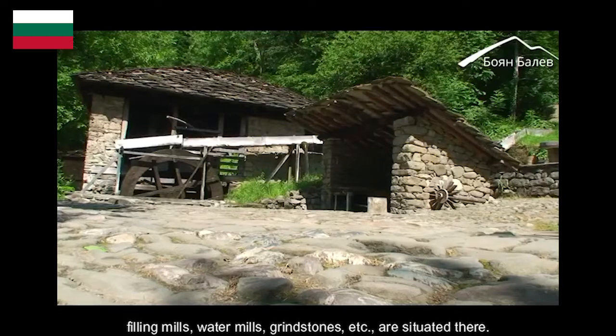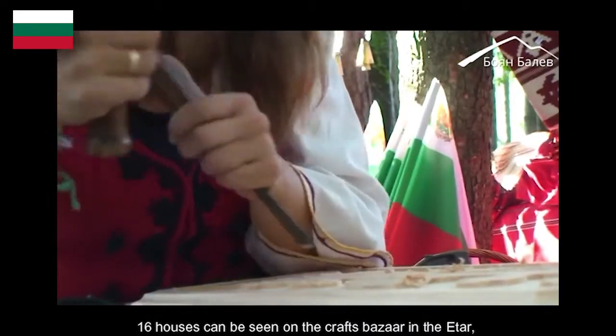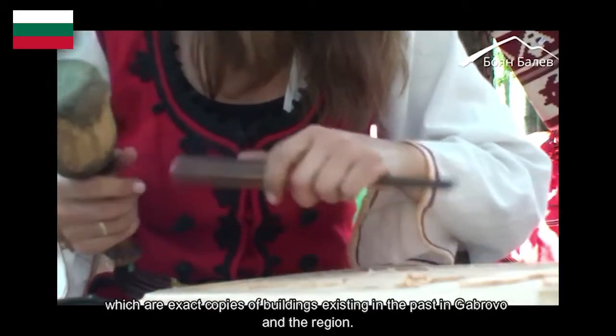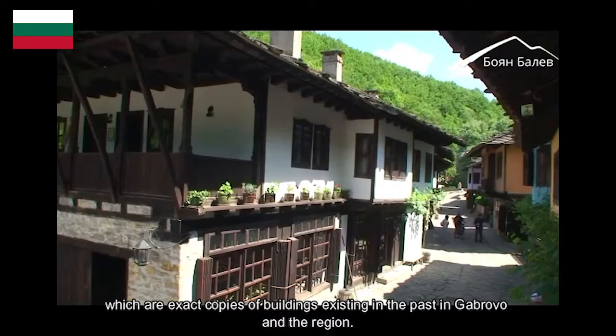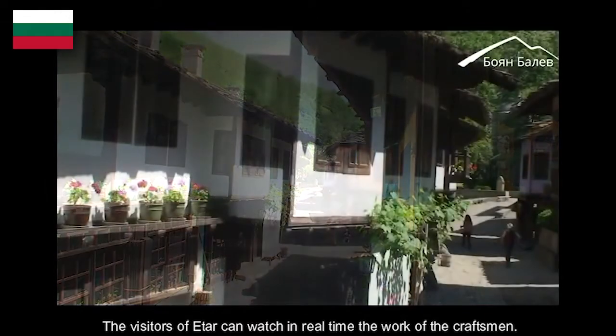are situated there. 16 houses can be seen on the crafts bazaar in Etar, which are exact copies of the buildings existing in the past in Gabrovo and the region. The visitors of Etar can watch in real time the work of the craftsmen.